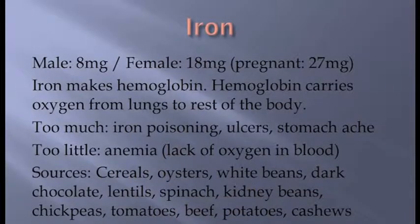Oysters, not a fan, but to each his own. Beans, dark chocolate, another excuse to have a little piece of dark chocolate. What are lentils? I read that like 5 times doing my research. Anybody know what lentils are? Is it a bean? Okay. Really? To each his own. Spinach, kidney beans, chickpeas, tomatoes, beef, lean beef, not full-fat beef, potatoes, and cashews.